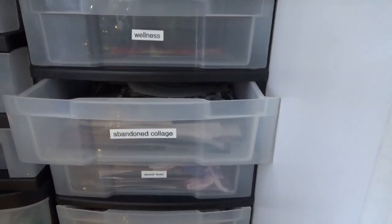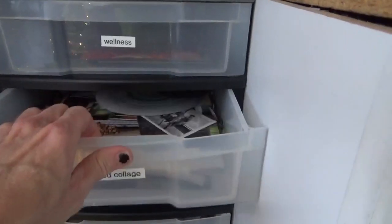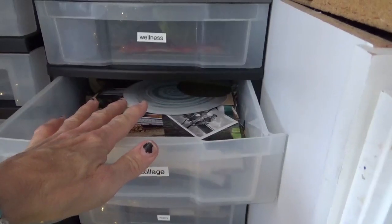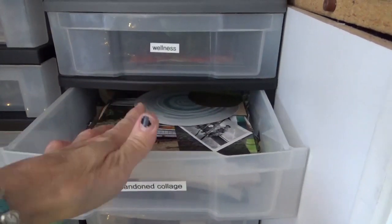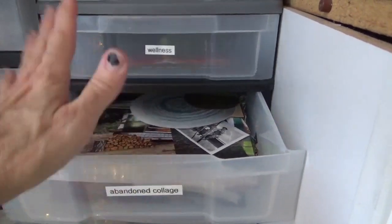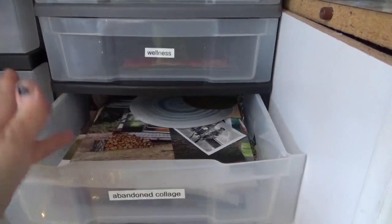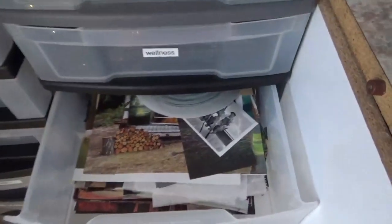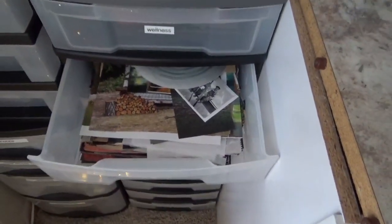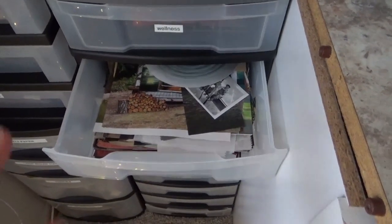This is abandoned collage. If you don't follow Dee Dee Willingham, you should. She is amazing, and she creates the most spectacular worlds doing a technique called reverse collage, where you build onto the image that's already in the book. When I watch it, I'm in awe. I have done one page doing that technique, and I had a blast, and I would like to do more.